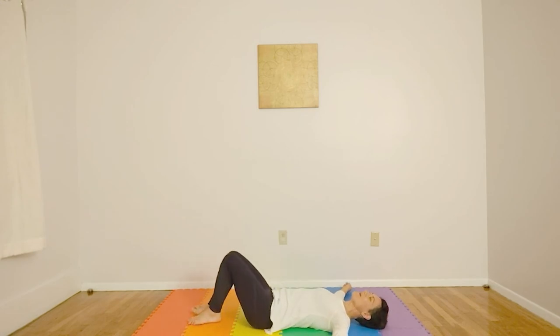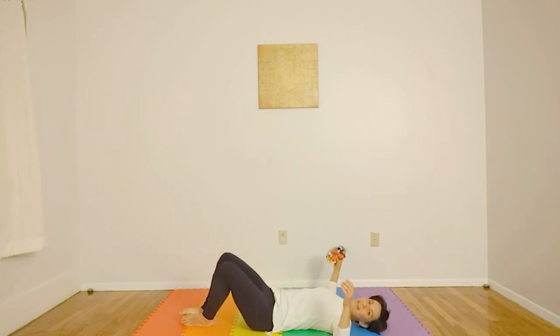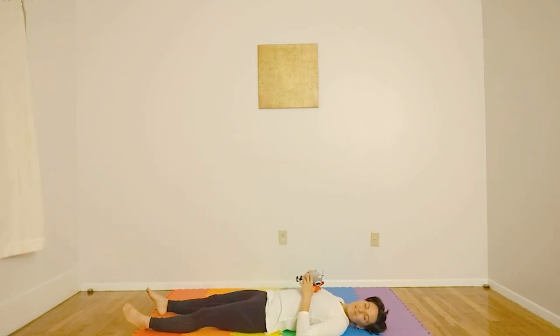Great, now let's come on up and we'll put our critters on the opposite side. Now my knees are gonna fall towards you and my face will go towards my little critters. Hi guys. Now when you're ready, we'll bring our knees to the sky, sliding our feet out. And let's come into Shavasana.